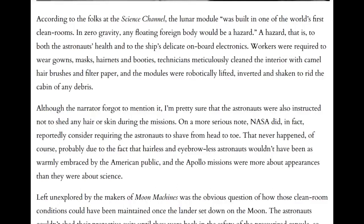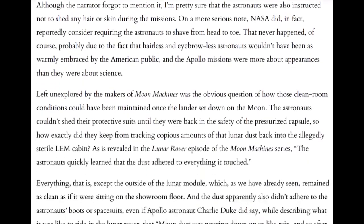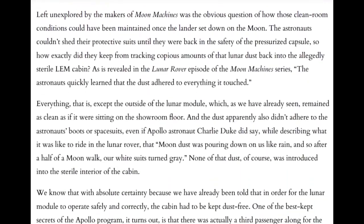Technicians meticulously cleaned the interior with camel hair brushes and filter paper, and the modules were robotically lifted, inverted, and shaken to rid the cabin of any debris. Left unexplored by the makers of moon machines was the obvious question of how those cleanroom conditions could have been maintained once the lander set down on the moon. The astronauts couldn't shed their protective suits until they were back in the safety of the pressurized capsule.